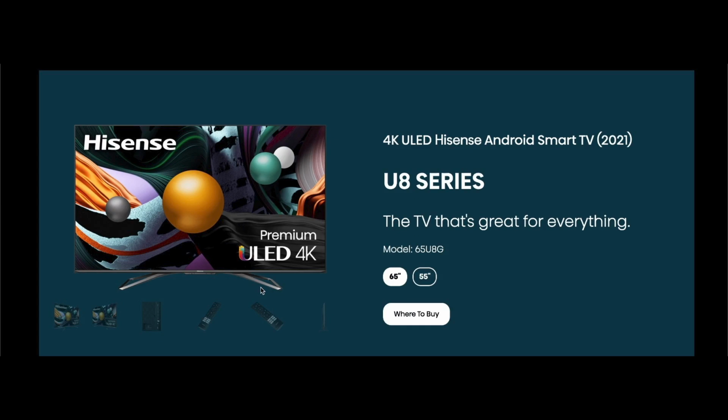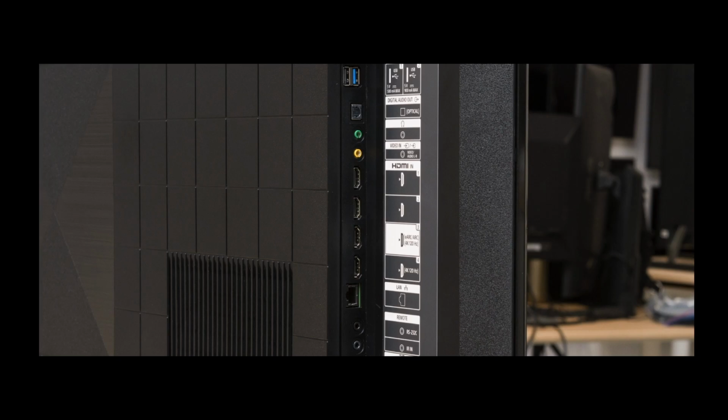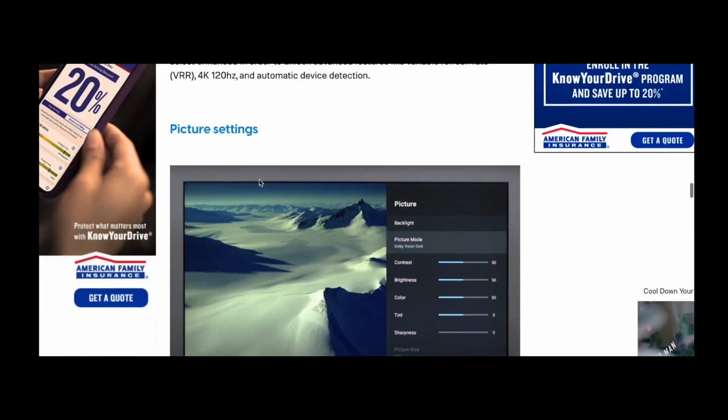One of the things about the new Hisense, just like Sony and many other brands of TVs, is the connectivity. I'm just gonna pull this up really quickly. I didn't want to make this a very long video, but as far as connecting your 2.1 devices with the new U8G from Hisense, I'm gonna go to the inputs on the back. Let's scroll down here.